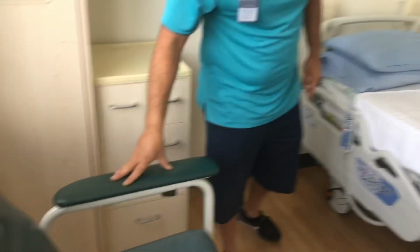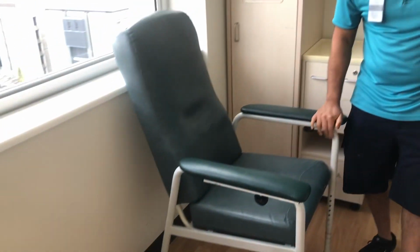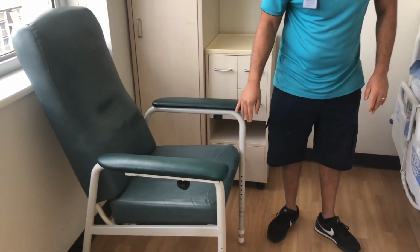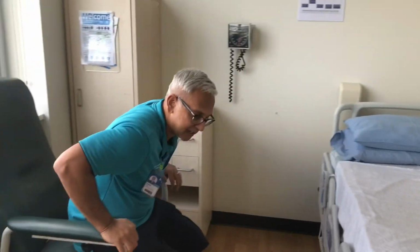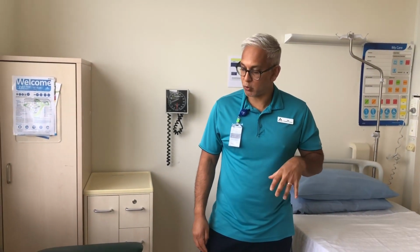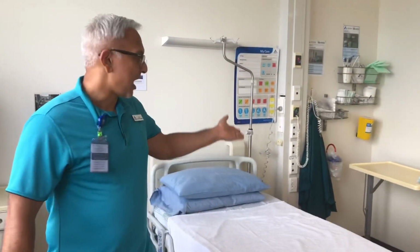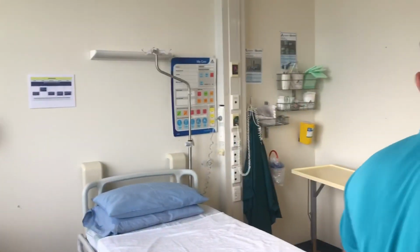We have a height adjustable chair. This is often adjusted to suit the patient's height to allow for safer transfers. Having it higher can make it easier for the patient to accomplish that sit to stand. After hip surgery, a patient may need to maintain hip precautions as well, so it has to be adjusted to a certain height as well. We've got a bedside table.